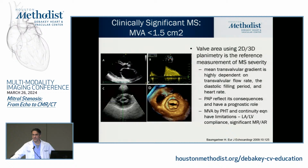Mean transvalvular gradients can also sometimes lead us in the wrong way. These are very dependent on heart rate, transvalvular flow rates, and diastolic filling periods. So we have to be very aware of that when we're interpreting. And when it comes to PA pressures, this is more a reflection of the consequences of mitral stenosis and probably has a prognostic role, because you can have severe MS with normal PA systolic pressures. So again, I'm just highlighting the importance of being able to obtain an actual valve area.